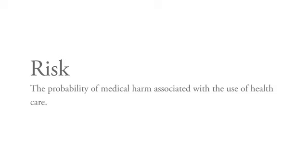Another type of risk is the probability of medical harm associated with the use of healthcare. This type of harm could come from medical error in diagnosis or treatment, or from undertreatment or overtreatment based on uncertainty, or because of incentive structures. However, note that financial risks are largely measured and predicted from the perspective of healthcare systems, providers, and insurers. That means they are considering mainly financial risks to themselves, not to patients.